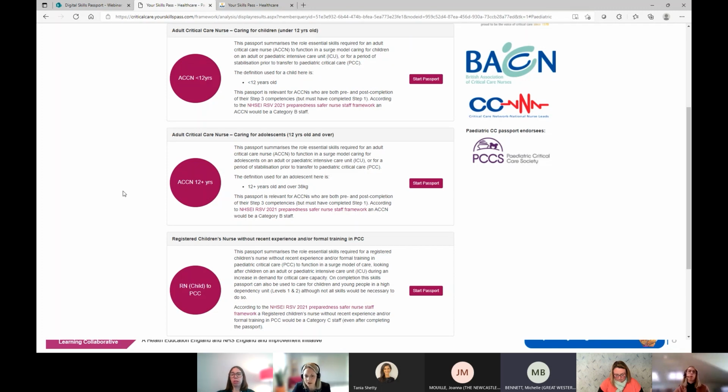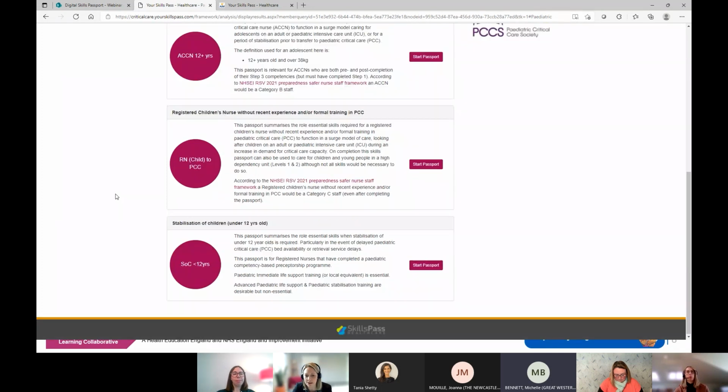We then have the registered children's nurse without recent experience and/or formal training in paediatric critical care. A bit of a mouthful. But there are two main ways this can be used: for anybody that's expected to move, or has moved in the past, from a paediatric ward area into a paediatric critical care area, to provide them with the skills you may need to feel confident working in a surge model within that critical care environment.